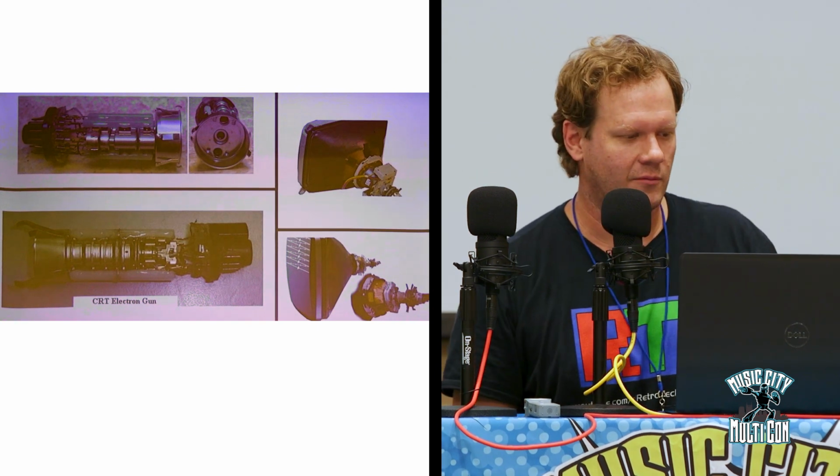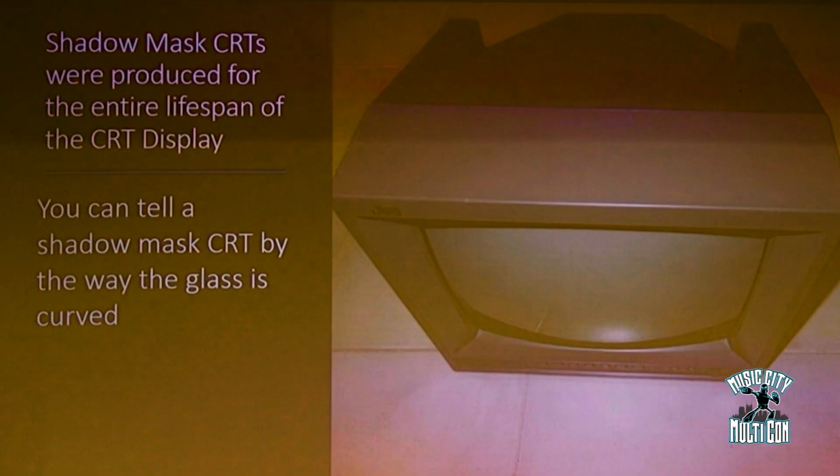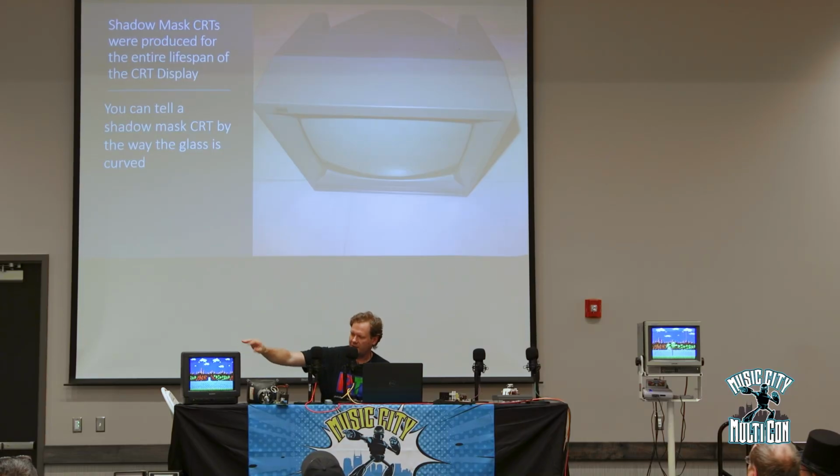Here's what that CRT gun would have looked like. Again, this is inside the tube itself, right in there, and the neck board would connect to the back of that. There's some pictures of those and what those look like on the tube. And then shadow masks were produced for the entire lifespan of the CRT display. You could tell a shadow mask tube mainly by the way the glass is curved. Now, these Sonys are not shadow masks. They're a different technology, but they have a curve along a single axis where the shadow mask tubes tend to have curves both vertically and horizontally. So like this one, it curves on all sides when you're looking at it from that angle.